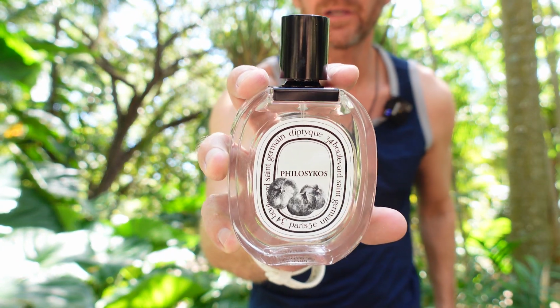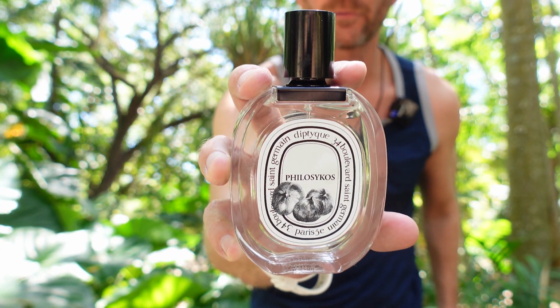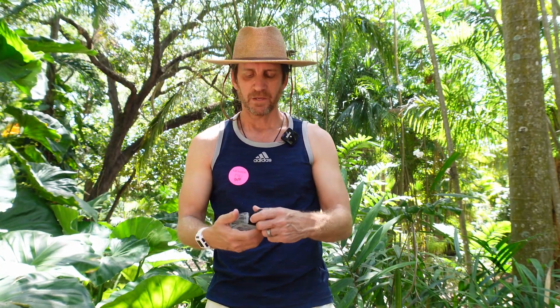So this is one of my newest fragrances in my collection, and this is Philosophos from the French niche boutique Diptyque. This is, I gotta say, one of my most worn fragrances that I've gotten in the last year.